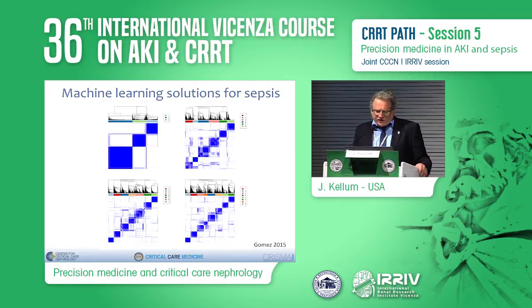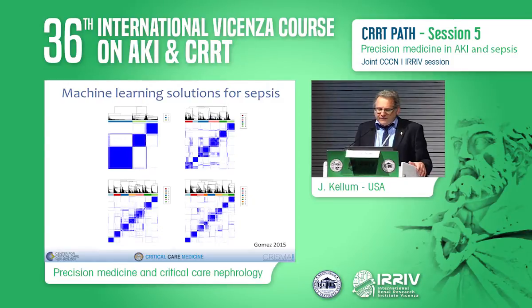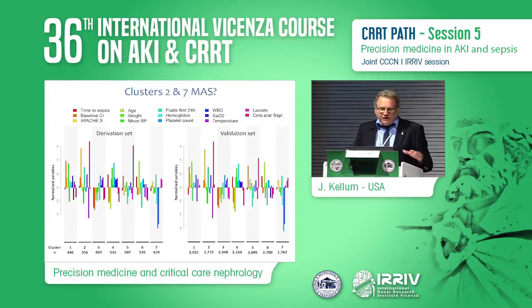This was some work that Hernando Gomez, who will also be speaking, spearheaded some years ago, where he ran a machine learning algorithm on a large data set of patients with suspected sepsis. What he found was that the data naturally separated into certain phenotypes or subphenotypes. These were different in terms of their timing, their clinical variables, their fluid and other treatments, and their outcomes.